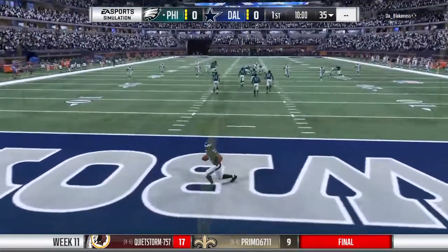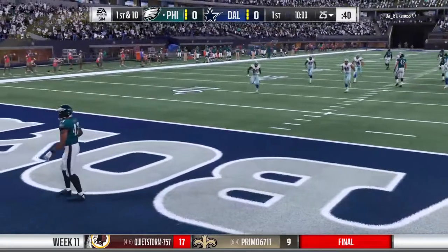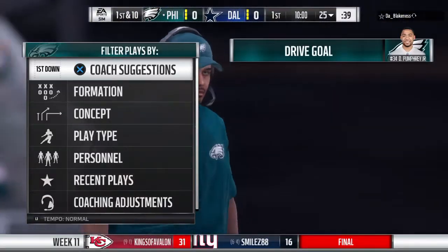That'll be taken in the end zone, and no run back here. This will be a touchback, and it comes out to the 25-yard line.